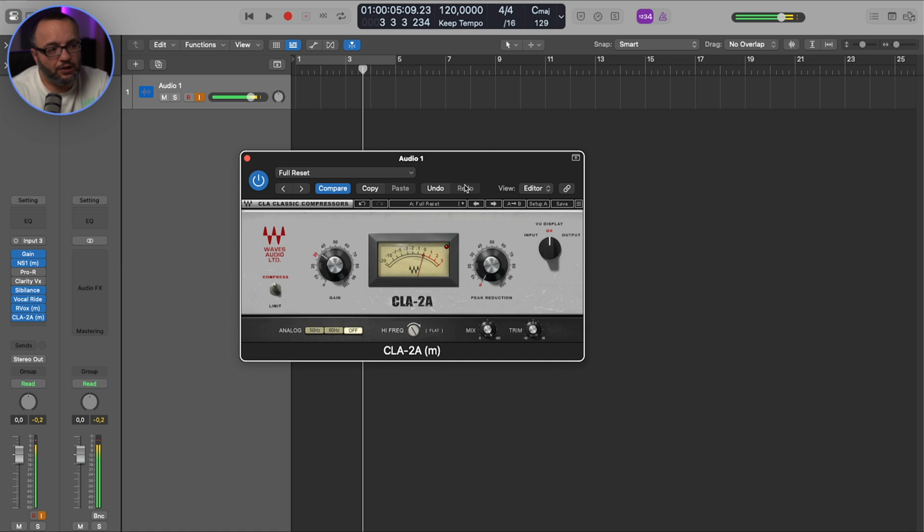Now, if you want to have this overcompressed vocal, this is the plugin that's going to make it happen. The plugin that I'm talking about is the CLA-2A from Waves, and here you choose the Vox preset. And it's really important here to push it like -10 dB. And you will get that signature in-your-face vocal tone that will make your listeners feel like you are speaking directly into their ears.